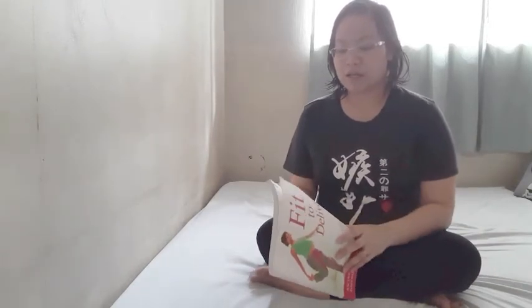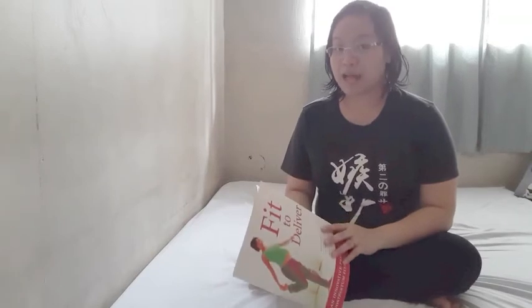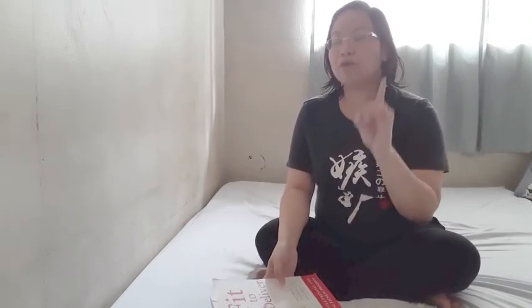Can you lift or can you not lift things when you are pregnant? Ako, medyo challenge yan for me kasi I have a toddler, di ba? So, he likes to be carried. So, what's important here in this book is yes, you can actually carry, but you have to make sure that you can. So, kailangan tansyahin mo muna yung weight ng bubuhatin mo. And you have to fire up your core.